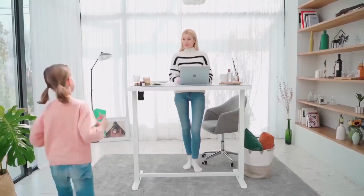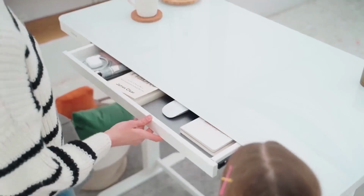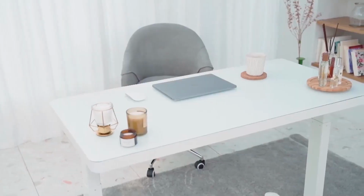Furthermore, the desk's thoughtful design includes a convenient pull-out drawer seamlessly integrated into the desktop. Store your home office supplies within arm's reach, keeping your workspace tidy and efficient.